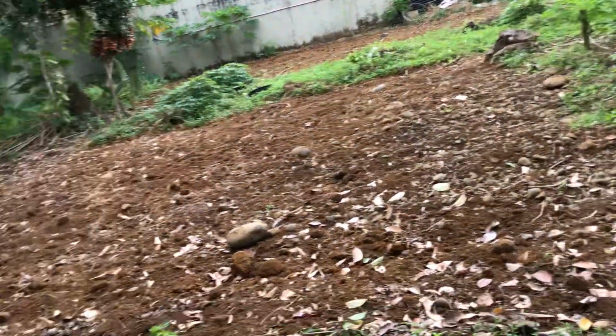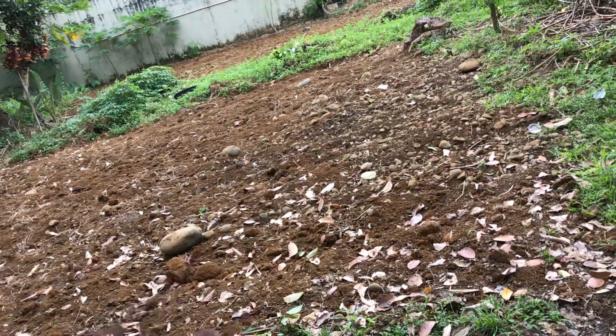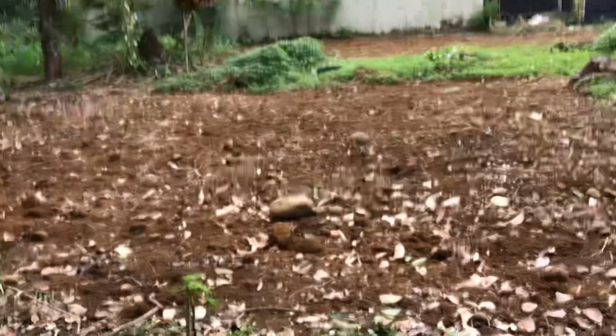So this whole area here, this used to be some houses. This actually, right in this spot, is where there was a bamboo house when I first came to the Philippines, and that's where I proposed to my Filipino wife, right here in this spot. And then we ended up building our house just right next door to where I proposed to her.